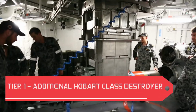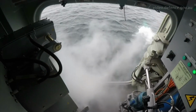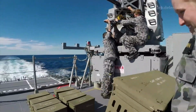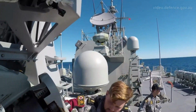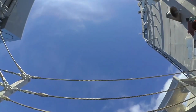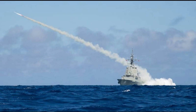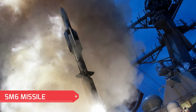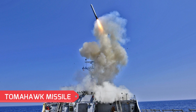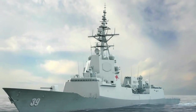Tier 1, additional Hobart-class destroyers. HMAS Hobart is Australia's most advanced Navy warship. The Royal Australian Navy's newest and most advanced warship, HMAS Hobart, boasts state-of-the-art defence weaponry, including long-range missiles, torpedoes, and naval guns. The warship should have been upgraded from the beginning. Nevertheless, the warship needs to be upgraded to fire Standard Missile 6, Tomahawk cruise missiles and NSM missiles. Australia must build 3 more destroyers for the Royal Australian Navy, RAN.